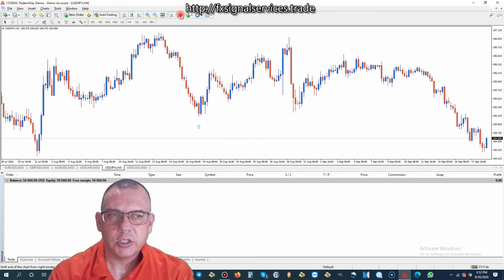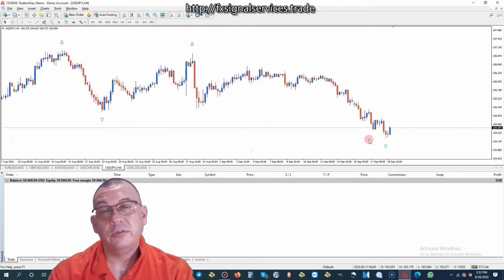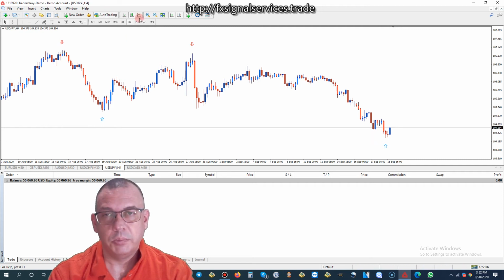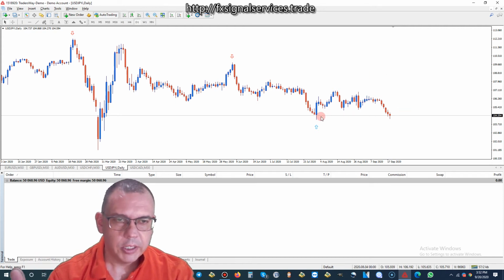Let's look at the 4-hour chart. The 4-hour chart, as you probably guessed, does have a strong support, a strong arrow to buy. So I do feel that this will be going up this week. Look at the daily chart. The daily chart has a blue arrow but no red arrow. Of course, this formed a while back, a few weeks ago, but that's okay.